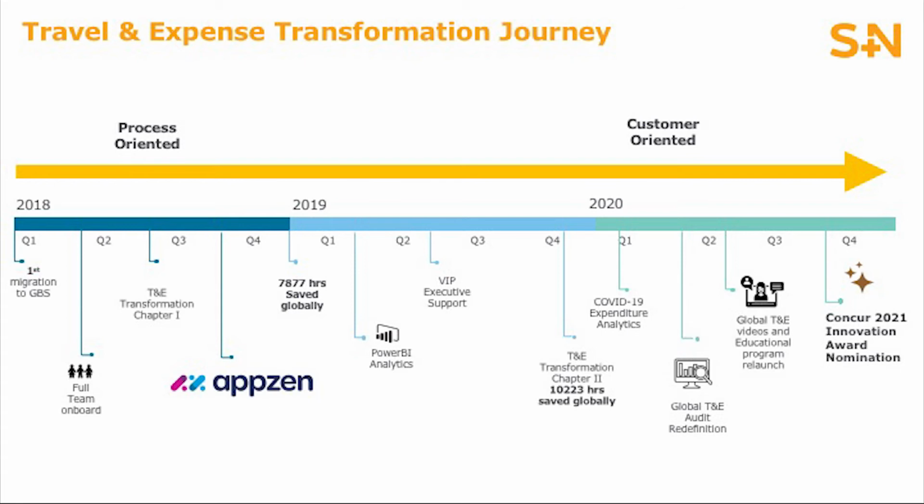We then started to focus on the output. What could we learn from the fact that we really revolutionized T&E? How can we pull out analytics and start to give our senior leadership a better view of the analytics coming out of T&E so they can understand where the T&E spend is?